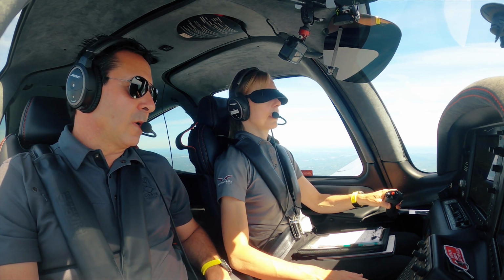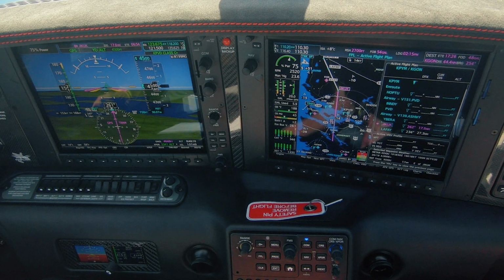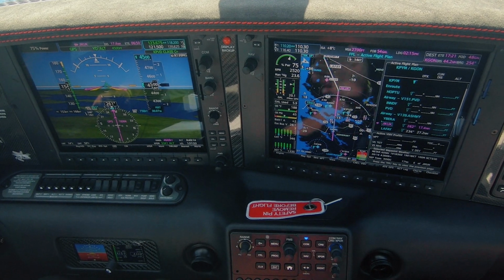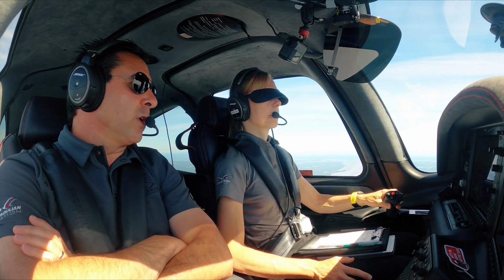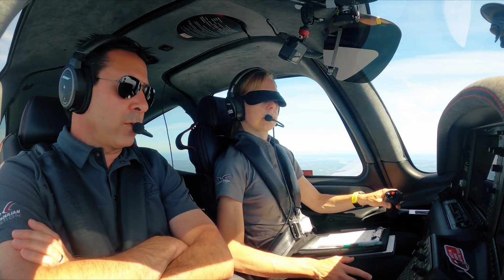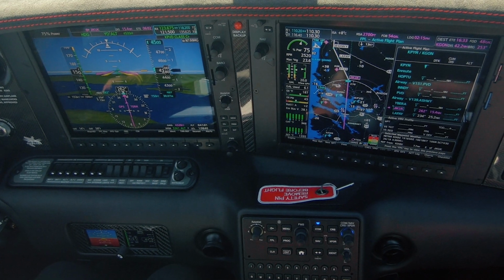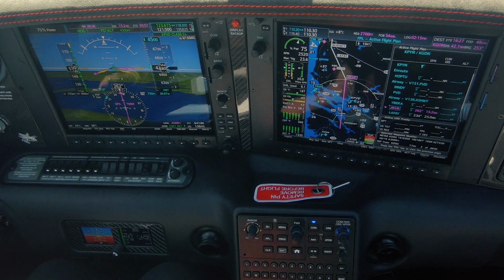You put it in heading mode, and then you turn the heading bug. Correct. So it's heading, bug, and then turn towards it, okay? Yeah. Okay. Now the airplane will turn.